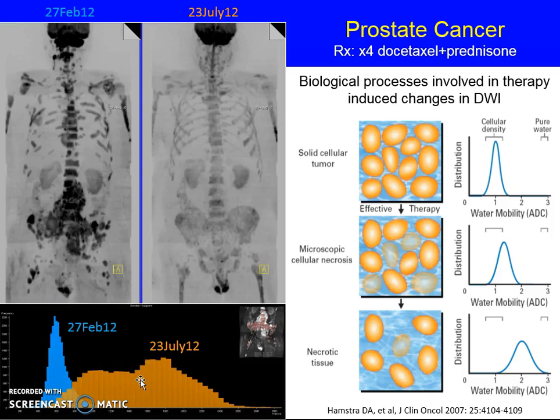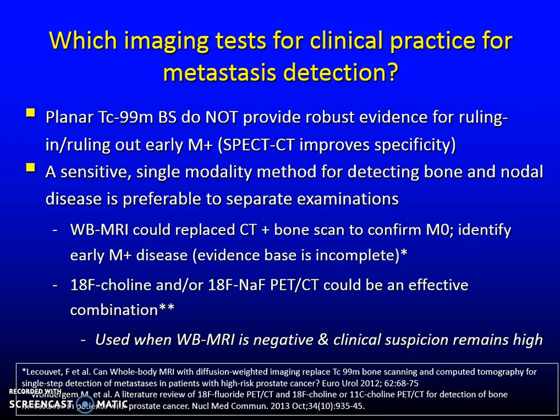So here's the advantage of MRI. It combines morphological imaging with functional imaging, be it diffusion imaging, be it the evaluation of cellular water motion or the cellular fat fraction, to be able to know what's happening in the bone marrow. So let's reflect on this and talk about what technique we should be using in practice for metastasis detection. Well, I think we can all be fairly confident and say that planar bone scans no longer should be the standard of care.